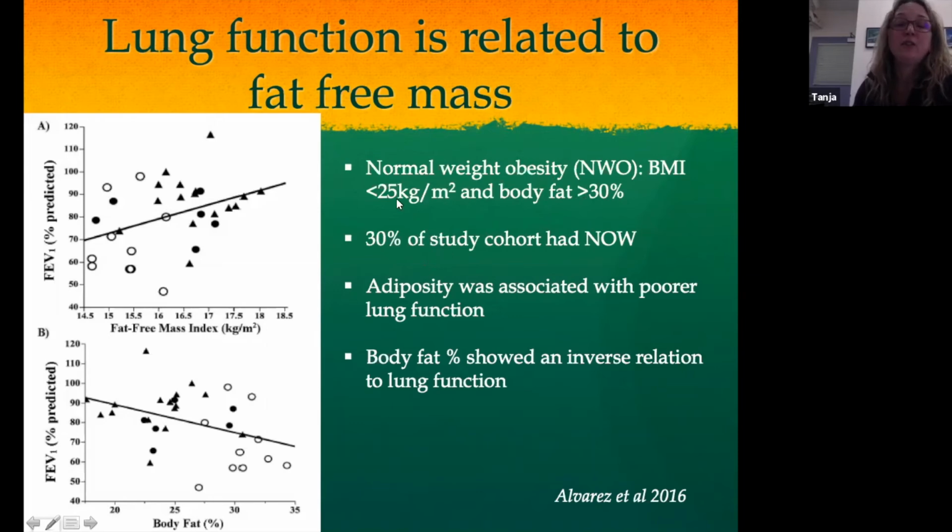They had a normal BMI, but an increased body fat. And then they looked at their lung function and grouped these people together. What they show here, sorry, I go on the lower graph first. If you look at the body fat percentage here, which increases over this axis, and the lung function, you see there's an inverse correlation. So the more body fat you have, the less lung function these patients had.